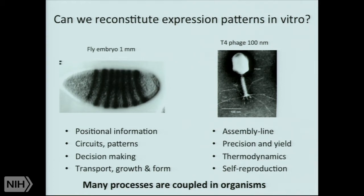A totally different scale and circumstances is, for example, the assembly of a bacteriophage. This is my favorite, T4 phage. It's the scale of 100 nanometers, and it's composed of a few dozen different proteins which make up its perfect body. It's an assembly line. It's precise. It forms inside a bacterium with high yield.